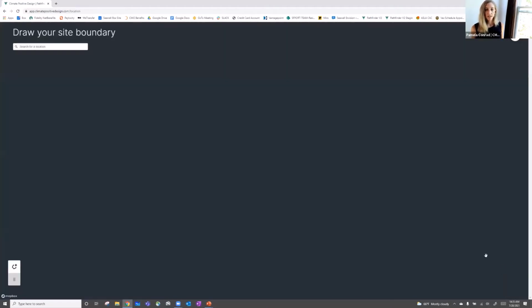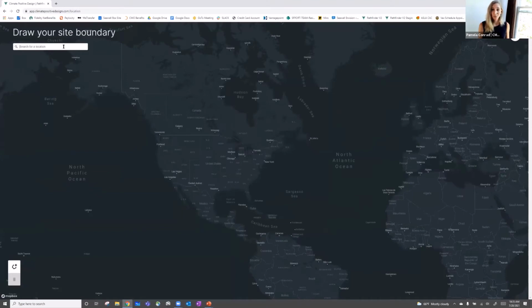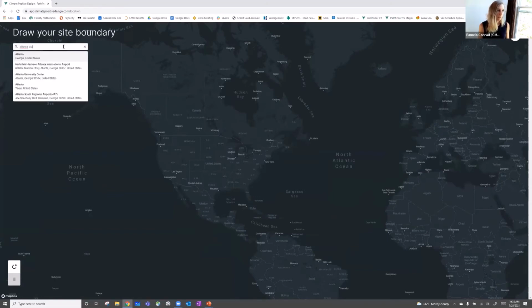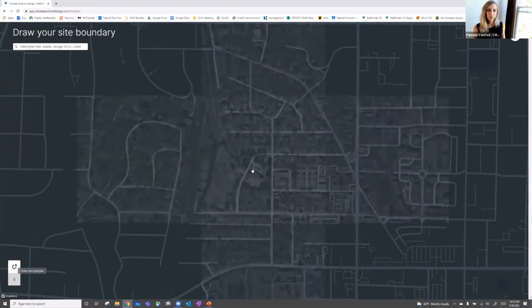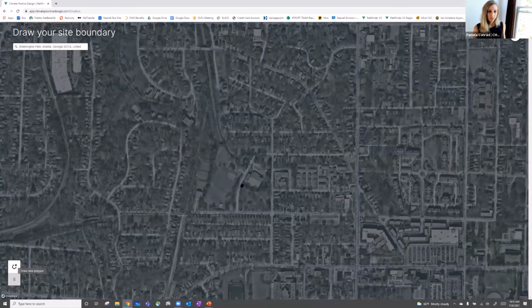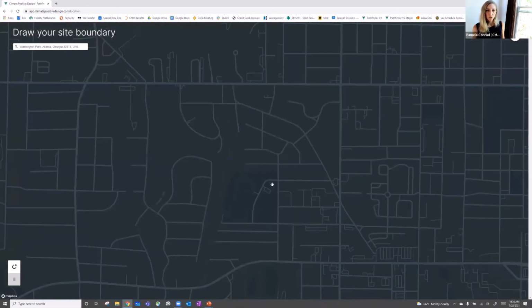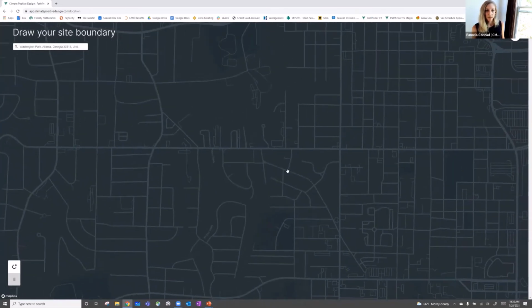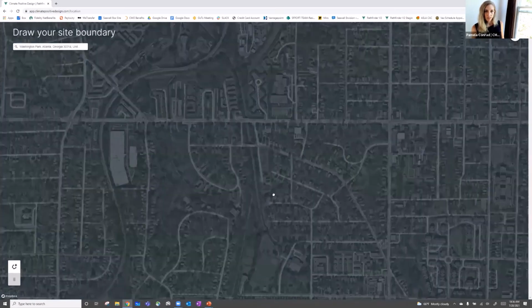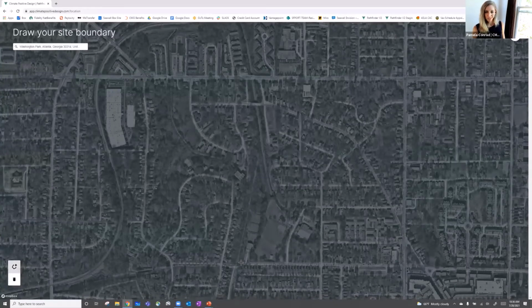When we are getting started, it will ask you where your project is located. There's a bit of a lag, but bear with me here. Because we're talking about the BeltLine today, we're going to go to Atlanta, where the West Side Extension project is located. What we're going to do first is define the basic boundaries of your site. You just draw a polygon to outline that shape. It doesn't have to be perfect. It's just giving you a general sense of where your project is located. So I'll just get started here. Kevin, excuse all my imperfections in doing this live, but we'll go ahead and define the site boundary broadly.